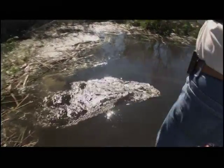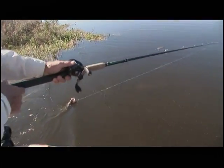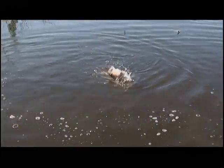Oh yeah. There you go, Roland. Good job. That's a nice one. That's a good fish. I just play with them, let them jump around a little bit. Nice fish.